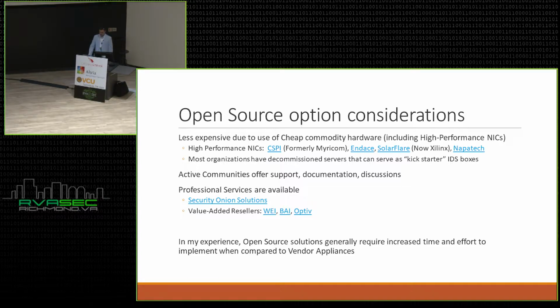And open source is kind of a trade-off between monetary cost and the time, energy, and effort you have to expend. So if you have a team of 4 folks, you might be good at open source, but if you've got to get somebody to do it and just get it done, you might want to pay the additional cost for a vendor.